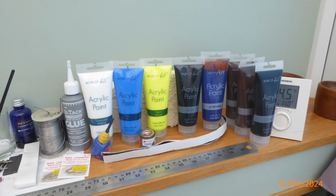So I went shopping and I picked up some more of these acrylic paint, a few other bits as well. So let's see how we go.